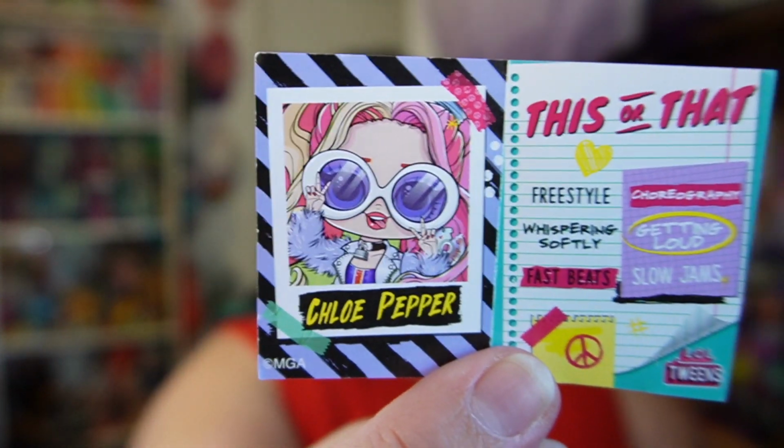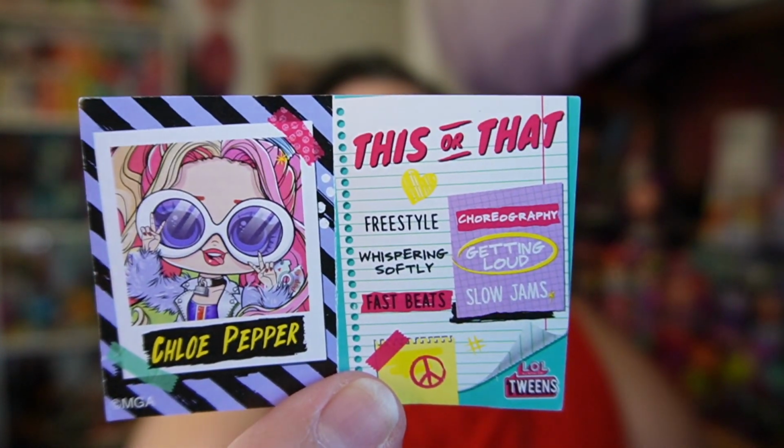And then when you open it up, it's got a picture of Chloe, and then it has the little this or that there. So for hers, it's got freestyle and choreography. She selected choreography. Spice Girls are dancers. Well, they dance. Not all of them are dancers. Actually, most of the Spice Girls have been on Dancing with the Stars or Strictly Come Dancing, which is the British version of Dancing with the Stars. So yeah, they are dancers.